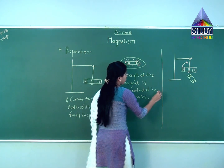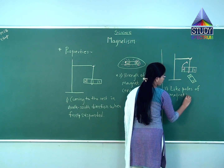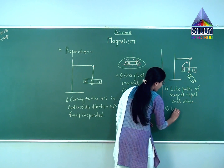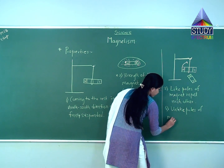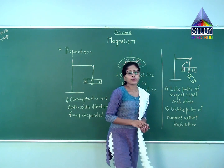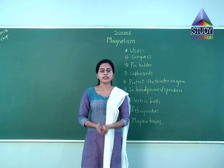So let us write. Third property we have, like poles of magnet repel each other. And the next property, unlike poles of magnet attract each other. So these are the four properties of magnet. There are many more, there are other properties also that we will study here. So now let us study another property of the magnet.